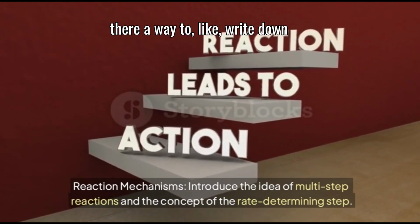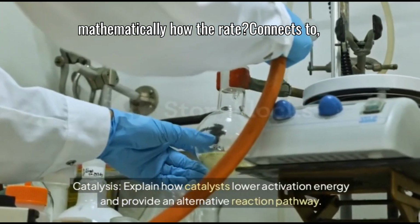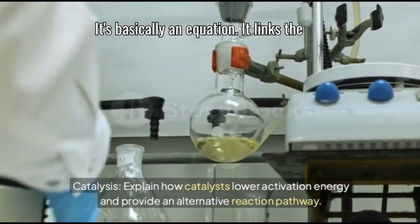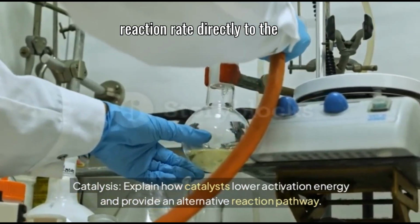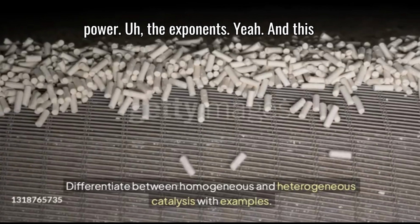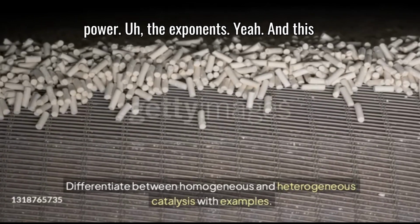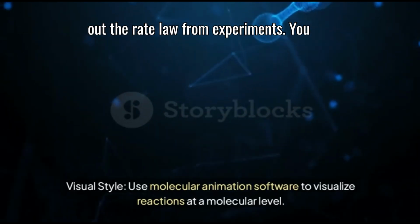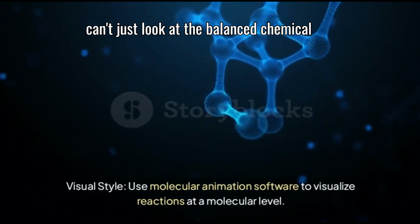Now, is there a way to write down mathematically how the rate connects to, say, the concentration? Absolutely. That's where the rate law comes in. It's basically an equation that links the reaction rate directly to the concentrations of the reactants, usually with each concentration raised to some power. Ah, the exponents. And this is super important, something the source really hammers home. You have to figure out the rate law from experiments. You can't just look at the balanced chemical equation.